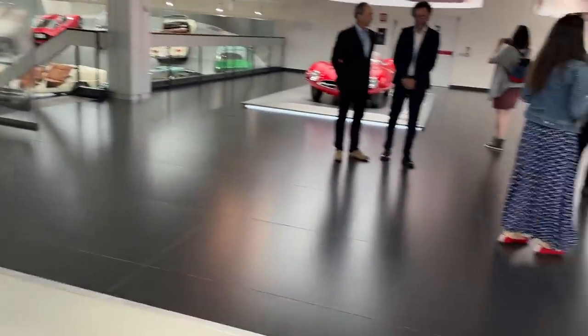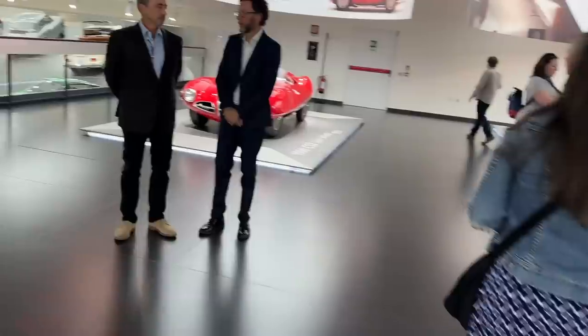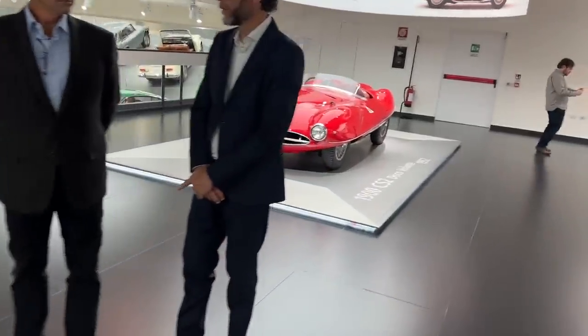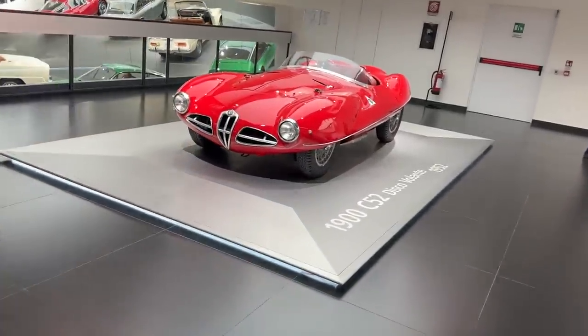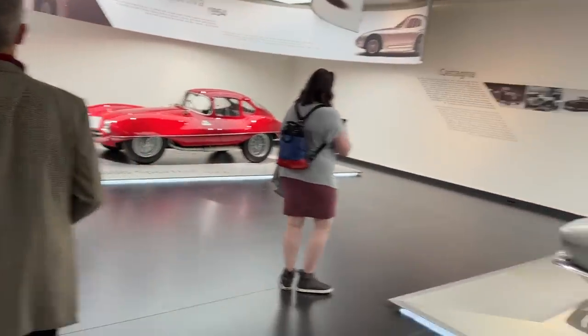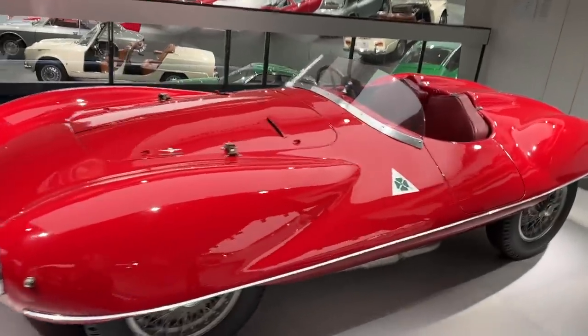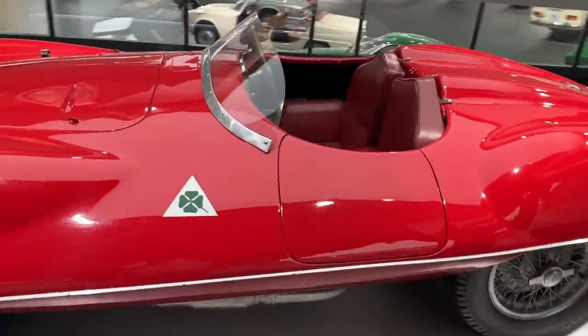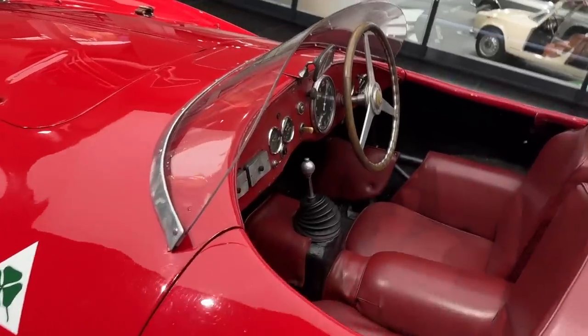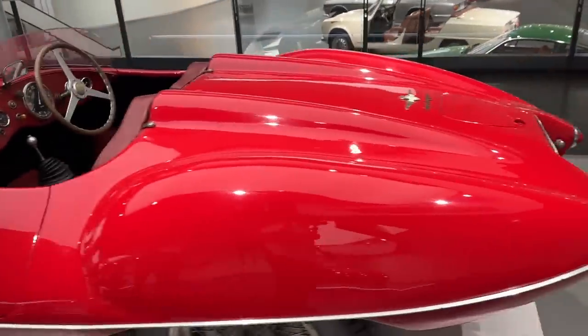And then we have other examples of great design innovations. For instance, in 52, Alfa Romeo presented the Disco Volante, the Flying Saucer. But it is inspired by the idea of a space, of a spaceship. Actually, it was Max Hoffman, the Californian importer of Alfa Romeo, that asked Alfa to create a lightweight sports car inspired by the space.